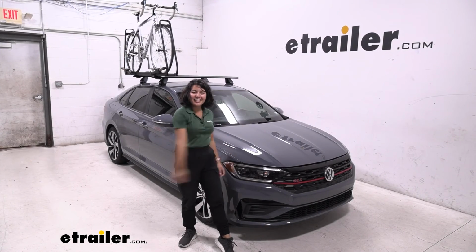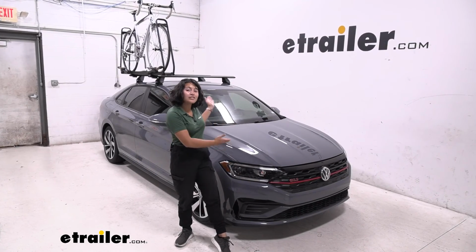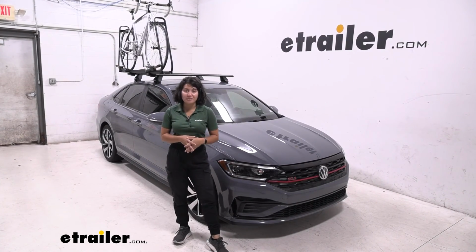And that right there was a look at how the Kuat Piston SR roof-mounted bike rack fits on the 2021 Volkswagen Jetta.